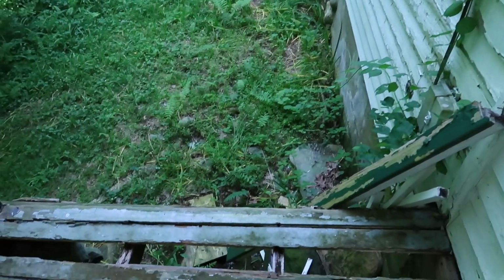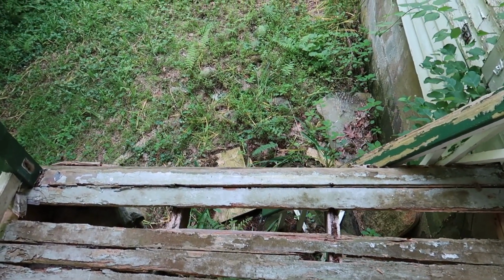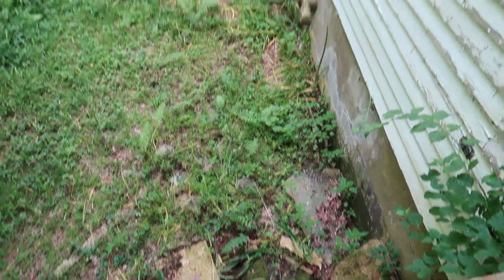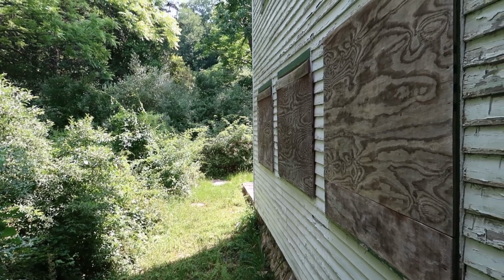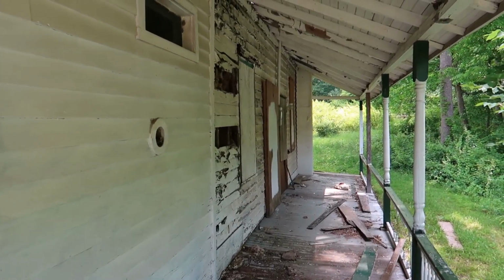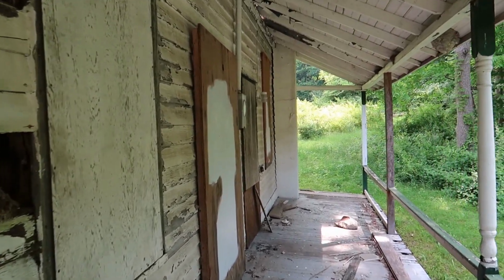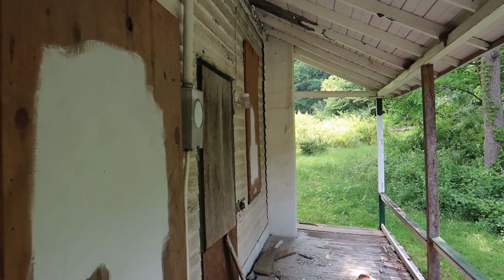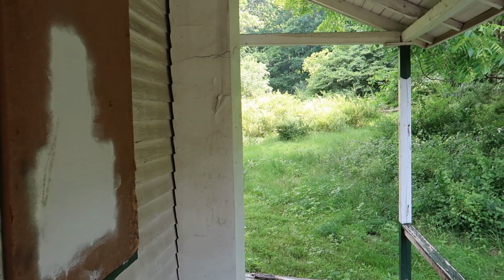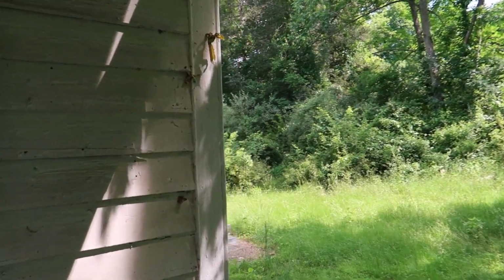I almost just stepped off the end here, thinking that there's a stairs here or that this porch continued. Doesn't look like I can go any further. That would have been bad. That would have been a short adventure today. Okay, I'm going to continue along the other side of the house. I think we can get around the back and take a look at that from this way. This is a really beautiful house, and it's in such a great spot. I really hope that someday this place gets restored, because it's beautiful.